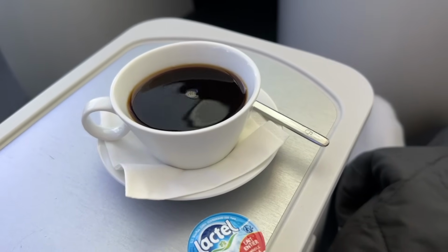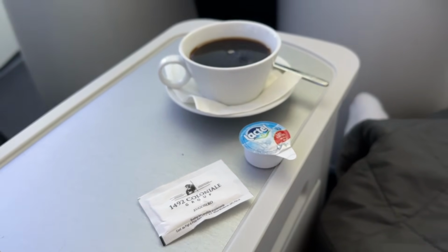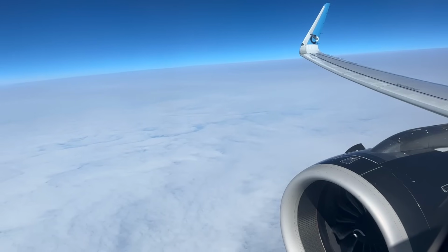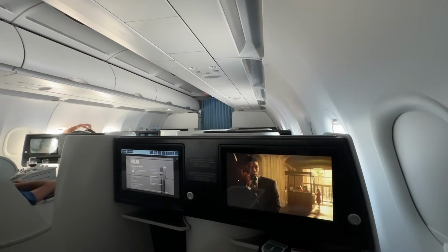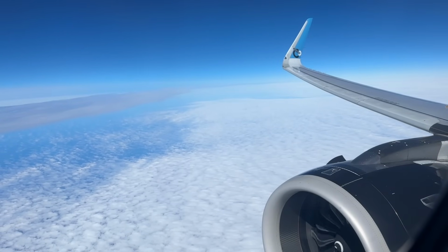After the meal, they came by with tea or coffee for those who wanted it. I opted to wrap up my meal with a nice glass of coffee. As mentioned before, the reflectiveness of the in-flight TV screens was kind of tough, so even though it was a daytime flight, a lot of people opted to keep their window shades open. I, however, opted to close it just so I could see the TV screen a little bit better.